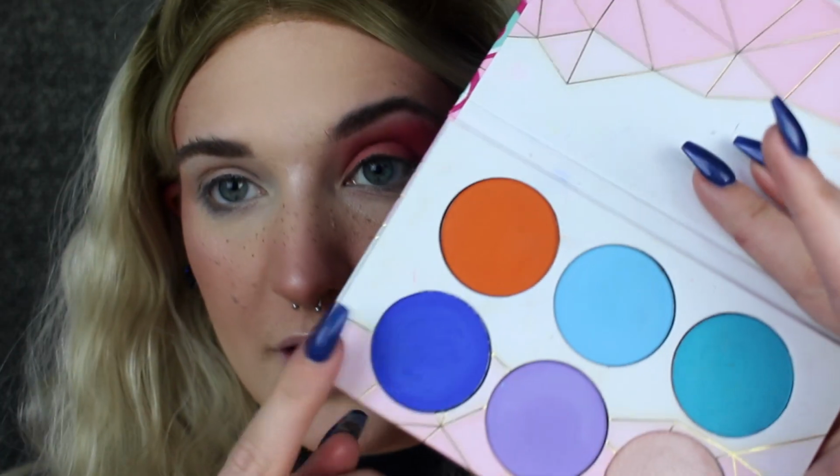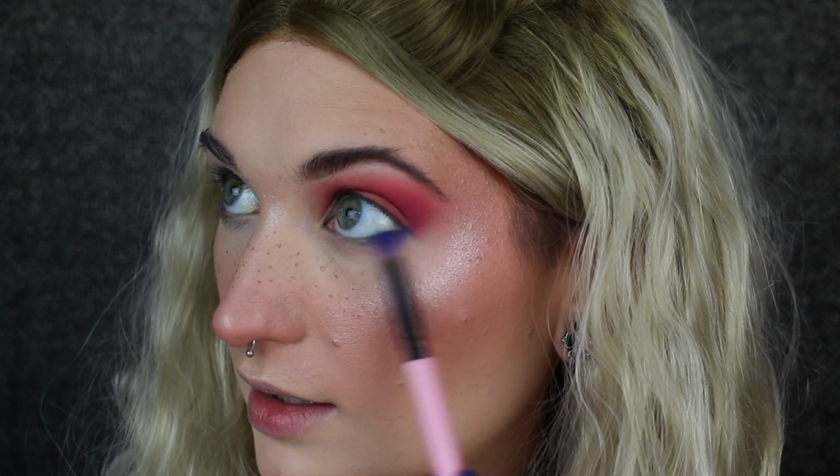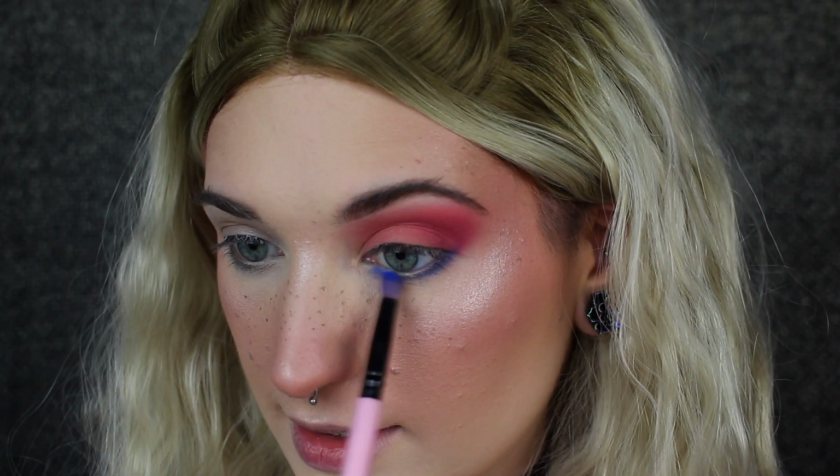I'm going to drive myself nuts if I don't figure out if this is called Suburbia or not, so let me check. It is called Suburbia. I was correct. I should never doubt myself. So now I want to pick up Velocity, that really pretty blue, and I'm going to take a pencil brush. This is a Spectrum A12. And I'm going to start popping that underneath my lower lashes, really close to it. And then I'm just going to blend and smoke it out.